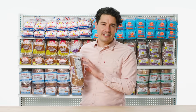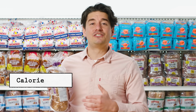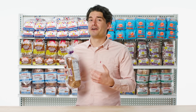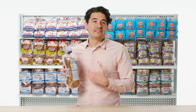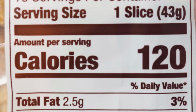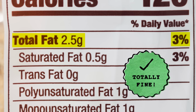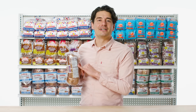A single slice of bread does have 120 calories. Calories are how we measure how much energy food provides us. Generally, grains are associated with being fairly high calorie for their weight because a lot of that is coming from the starches and the sugars that are in the bread. The very first thing listed is total fat. Generally, what you put on bread, like butter or peanut butter, is going to have much more fat than the bread itself. Going further down the nutrition facts panel is total carbohydrates.